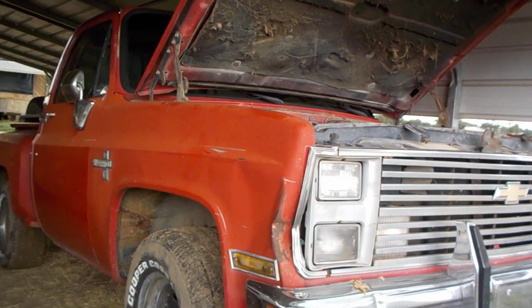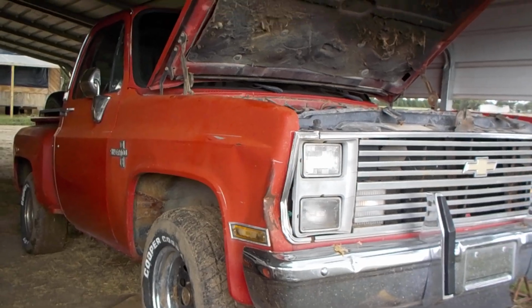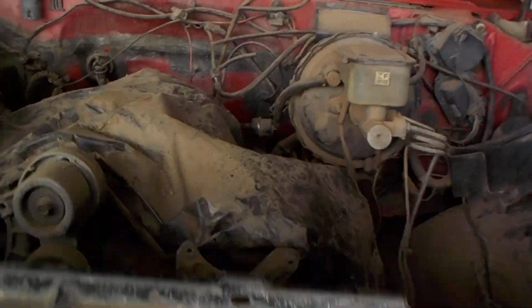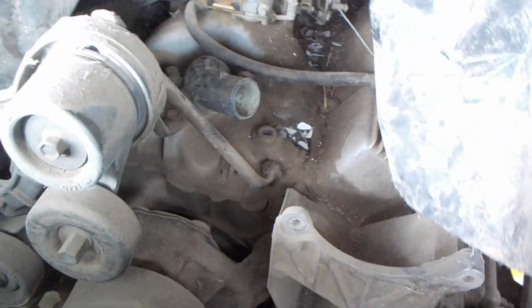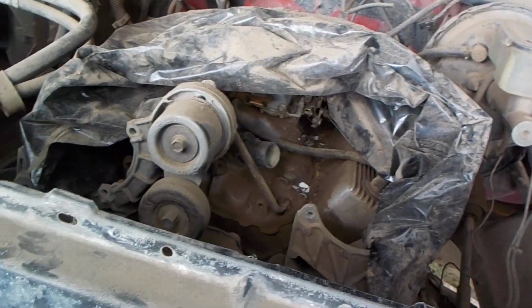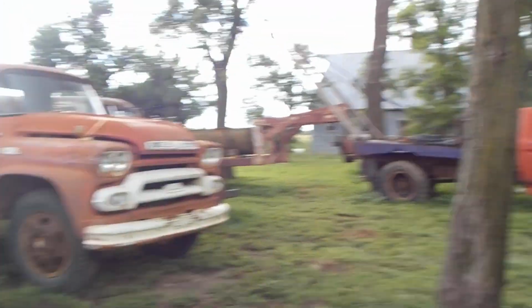Well, when I was a kid, I didn't think that the TBI motor made enough power, so I put a carbureted motor in here. I've already got it a little ways apart. But now that I'm a little bit grown up, I realized that I had a pretty rare pickup, and I want to put it back to stock.